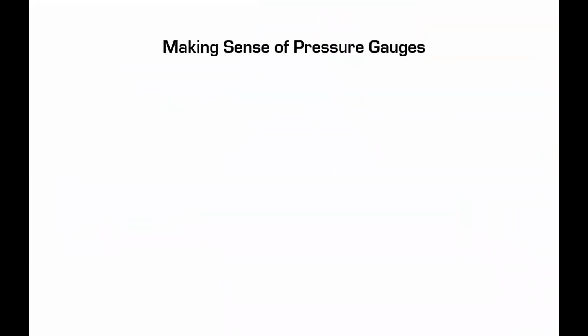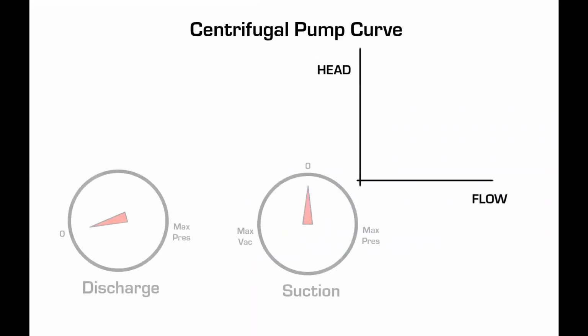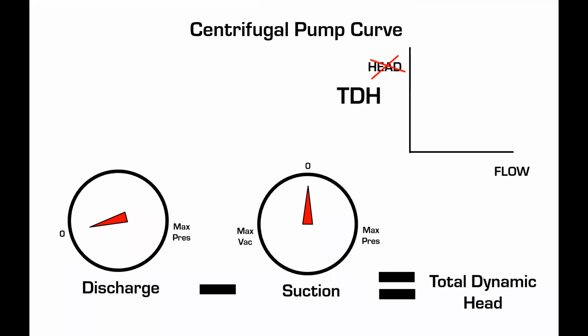Okay, making sense of pressure gauges. Pressure gauges, like I said before, are very crucial. Doing a pump startup without pressure gauges, suction and discharge, you're blind. You're really just checking for leaks. That's all you're doing. So discharge minus suction will always give you the total dynamic head of the pump.